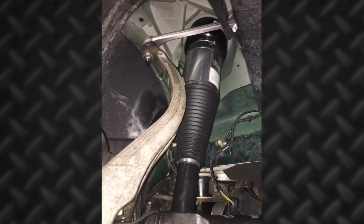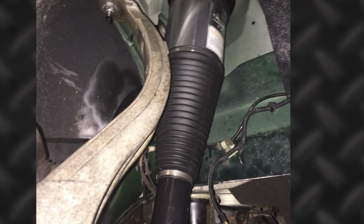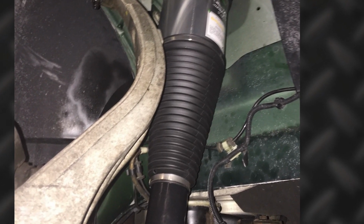A conventional coil or leaf spring suspension relies on rubber bushings to help isolate road shock and vibration. An air suspension system uses hydraulic shocks and struts to dampen the oscillations of these metal springs, effectively isolating the driver from the road on a cushion of air.